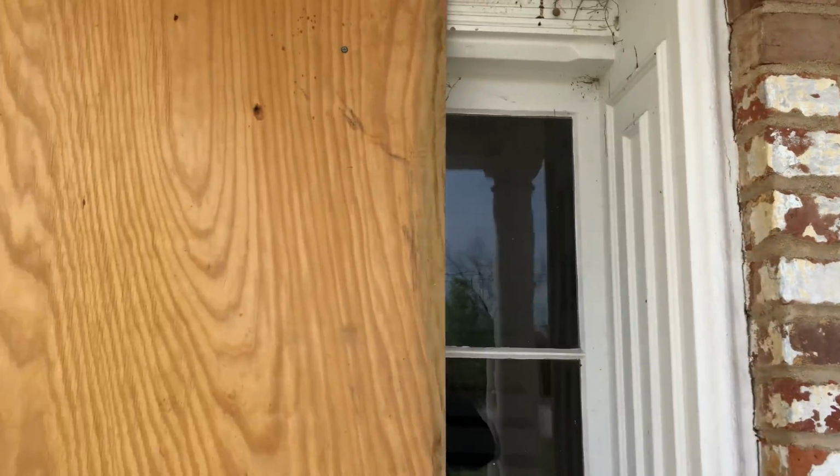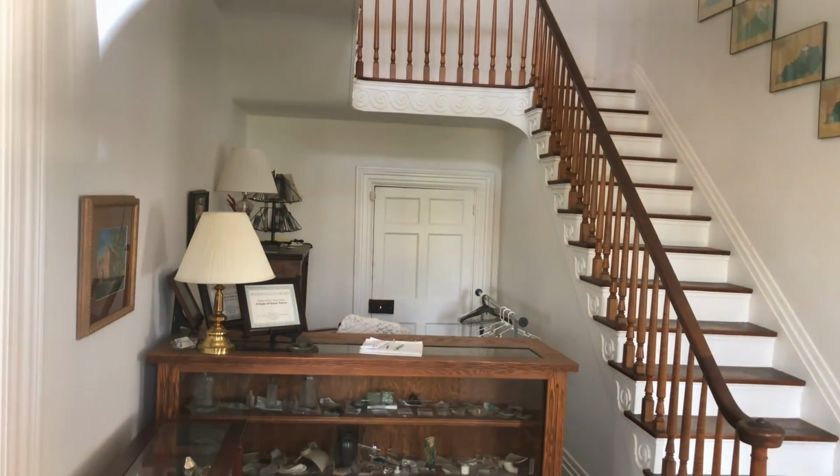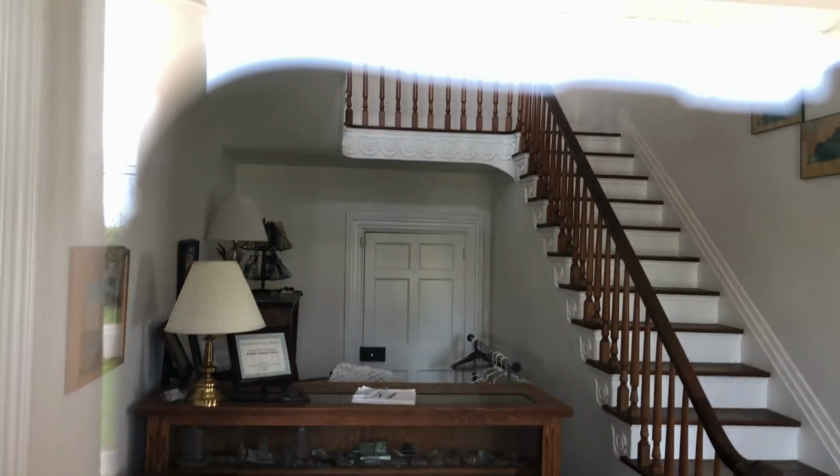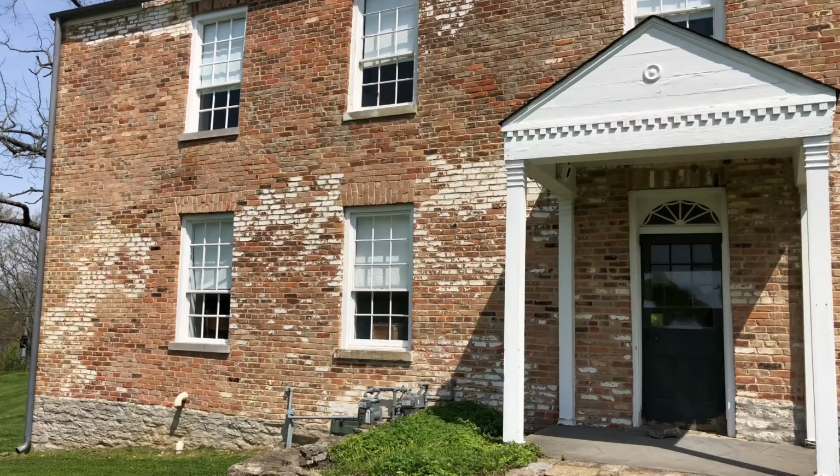I wish it was open. I don't know why the door's like this. This is the front door. See if you can see inside there. Wow, what a nice looking place. Too bad it's not open.